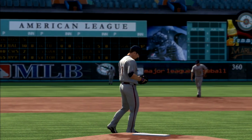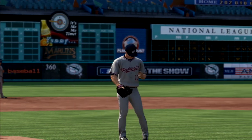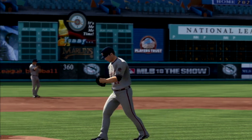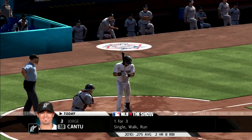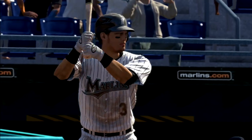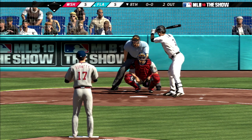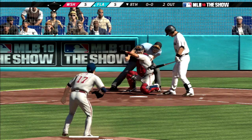Well, he set down the first 2 guys to face him here in the inning, but they haven't made it easy. It's taken 11 pitches here, but he'll probably take it. Jorge Cantu will get another crack, 1 for 3 thus far. And that misses, ball 1.